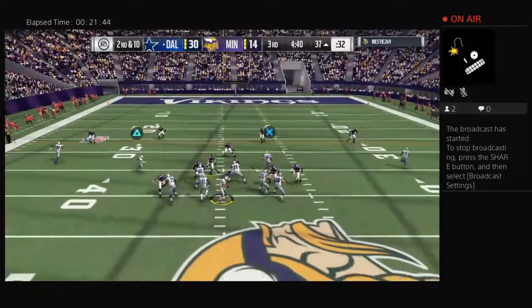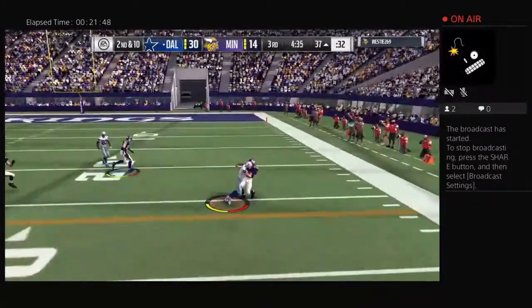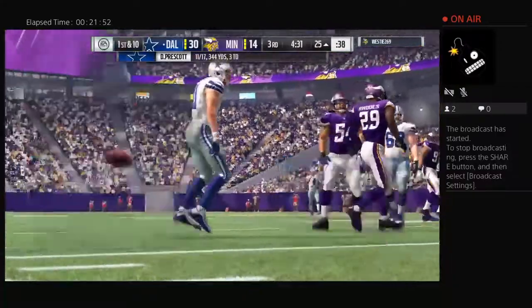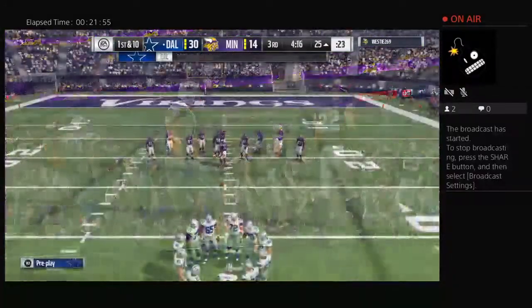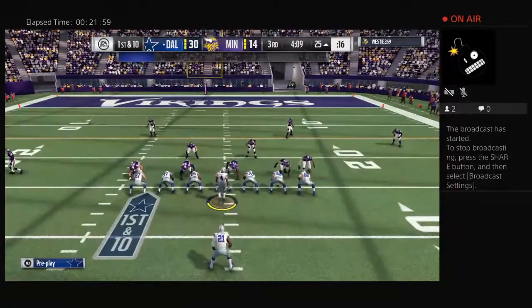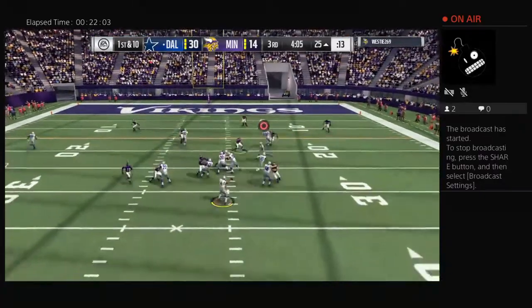Indeed, because that's a bit of a surprise. I know he's in the middle of some traffic and bodies all around him, but he usually has the focus to haul that one in. And they're able to get this one past the 30 down to the 25. So here we go, 1st and 10 now. Well, if you do read man coverage, Brandon, the drag route's a pretty good one to run against it because you're running away from people on it.